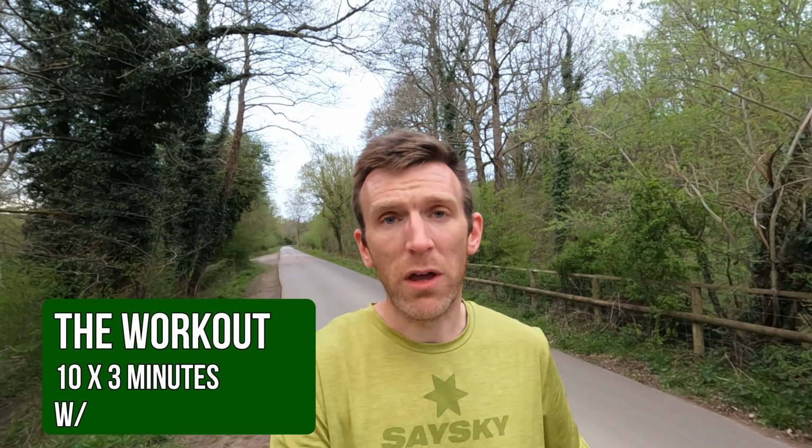So fast forward 12 hours and we're here down at Cannock Ponds. As you can see behind me, we're going to be running up and down here, not observing the beautiful view that's behind me, but in fact sweating buckets up and down here. So tonight's workout is 10 by 3 minutes with a minute recovery.